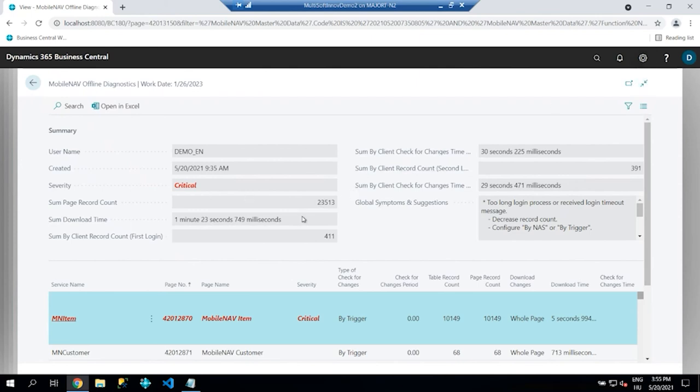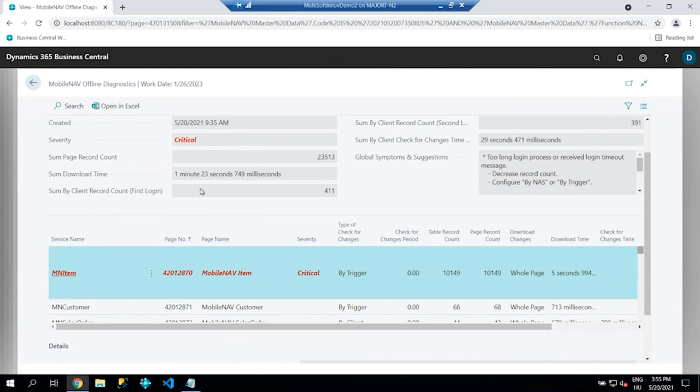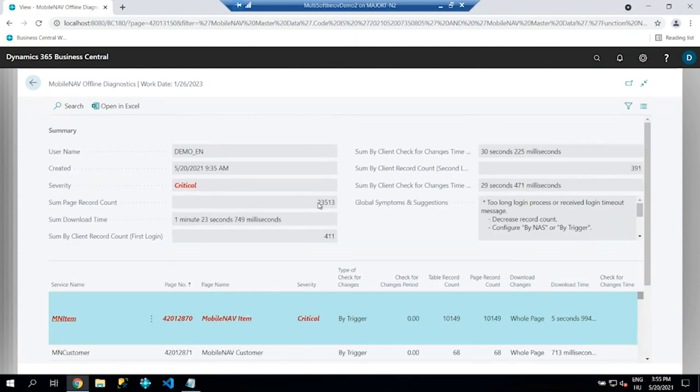This is how the result looks like. So basically it tells you who was the user, when it has been created, what is the severity. In this case, it's critical. You will see the sum page record count, so how many records were there on the pages in total, what was the total download time of the offline data, how many client records have been downloaded, what was the first login and the second login duration, etc.